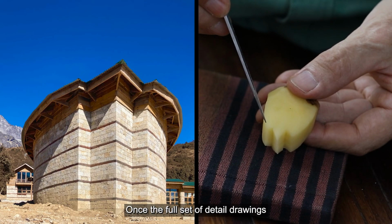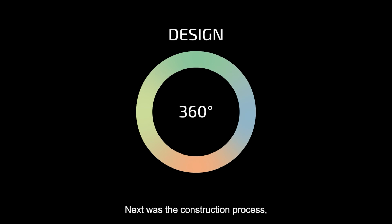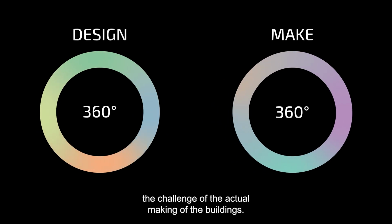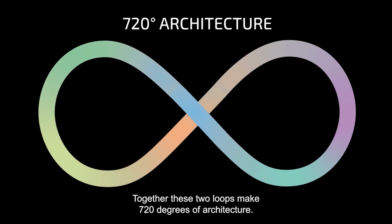Once the full set of detailed drawings by the Sustainable Mountain Architecture team was completed, the first full loop of creating architecture was made. Next was the construction process, the challenge of the actual making of the buildings. Together, these two loops make 720 degrees of architecture.